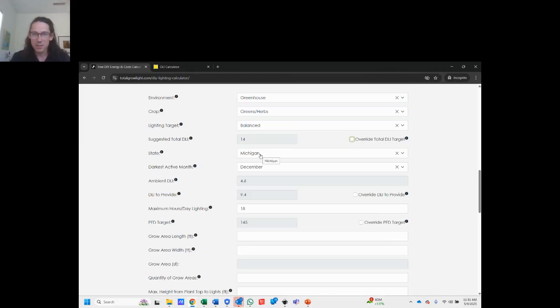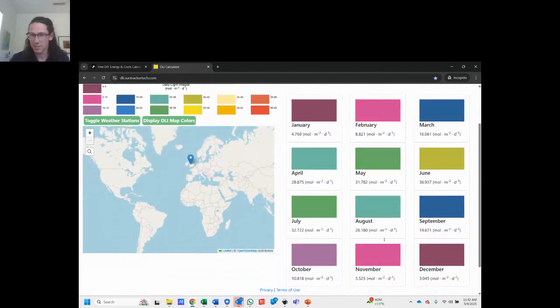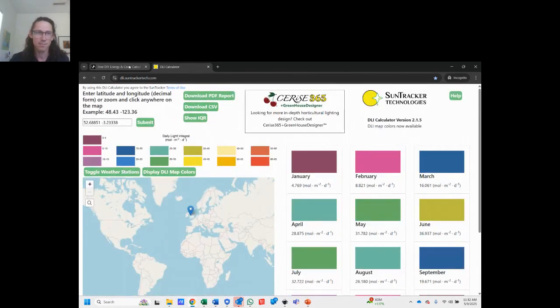The state comes into play so that we can have an estimate of how much natural light is at play, and also what sorts of electricity costs come into play. For those outside of the US, there's a really helpful tool I recommend. This is not our own, but I use it a lot and very happily. You can get some DLI data. This is outside of a greenhouse, so you want to reduce it by, for a sloppy number, take 40% away and count that as what your greenhouse is going to absorb. But you can click anywhere in the world and get some estimates of how much natural light you have.